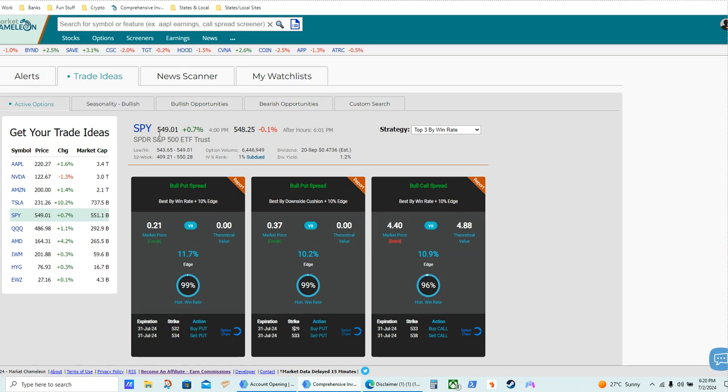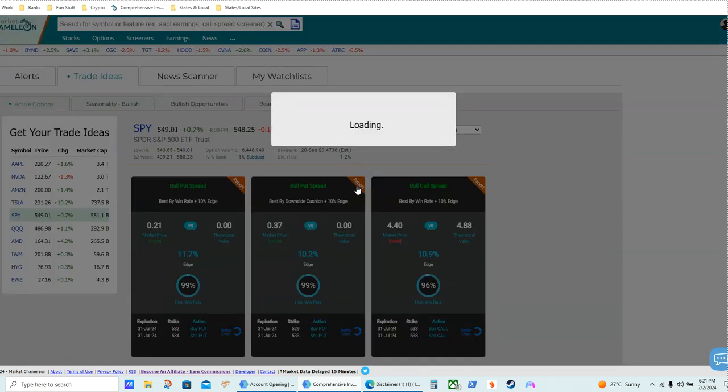Remember, SPY can go below 529 by expiration and you will lose all your money. All that Market Chameleon tells us right now is that you are collecting more than you should have collected based on history, which is absolutely zero. So if you want to see this trade in more detail, you're going to click report right here.